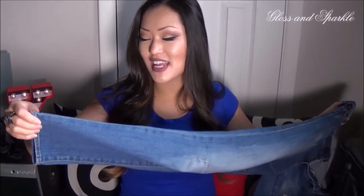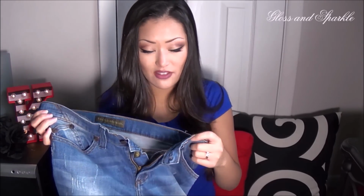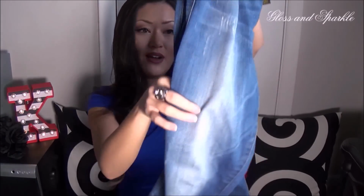But they are just a skinny leg jean. They are the perfect, I don't know if these are considered cropped or not, but they are the perfect length for me because I'm kind of short. But I really, really like these, and they are super soft.